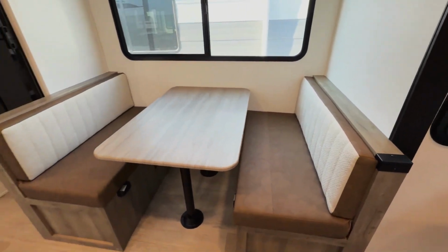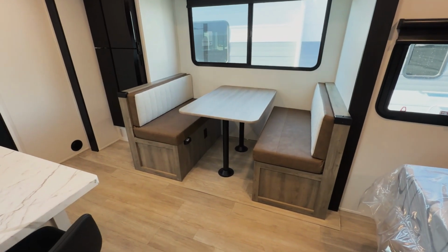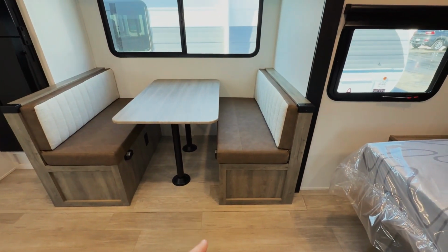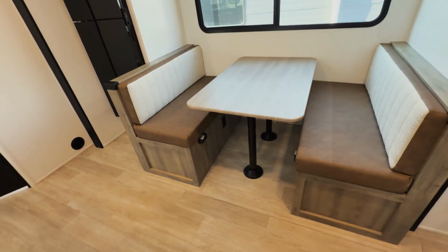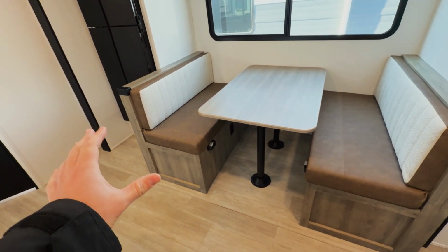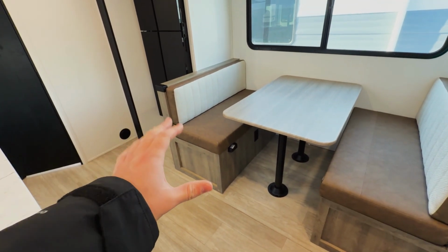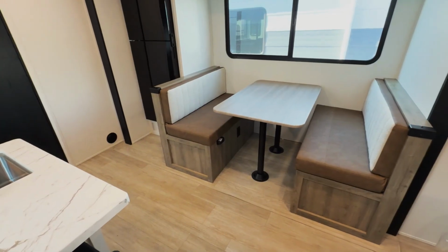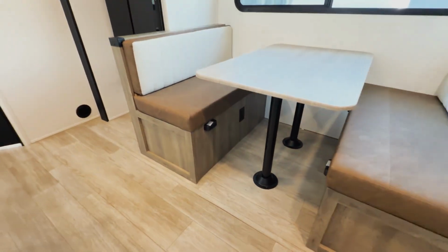And then right over here is the dinette, and like I mentioned earlier, it does convert into a bed, which is nice. It'd be kind of hard to film this, but under the seating on both sides, it's completely empty, so there's a ton of storage under there. So if you've got to store extra stuff while you're on the go, or even when you get set up and you still want to store stuff there, great options for that. And it's pretty big on both sides. All of that is storage underneath.